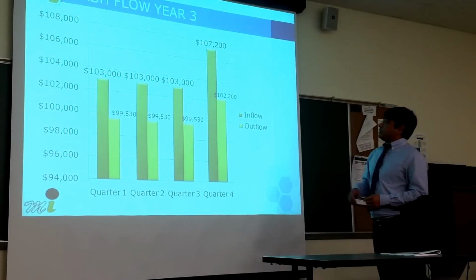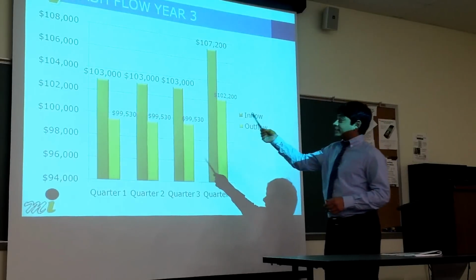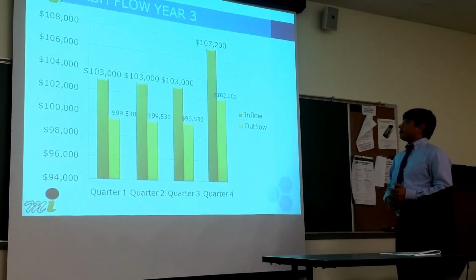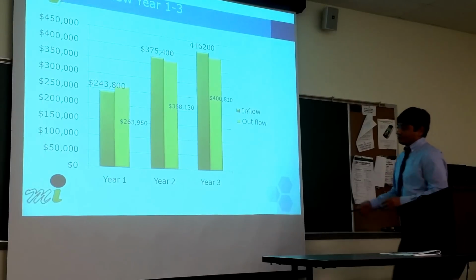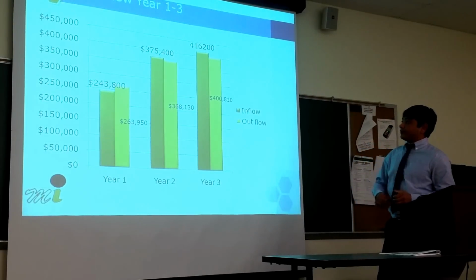And I also put a cash flow for the third year, where our inflow will be 103 for the first quarter, for the second quarter also 103, for the third quarter 103, and for the fourth quarter it will be 107. Here is the flow for the whole year. So in the first year we are actually making a loss, but then it's gradually increasing.